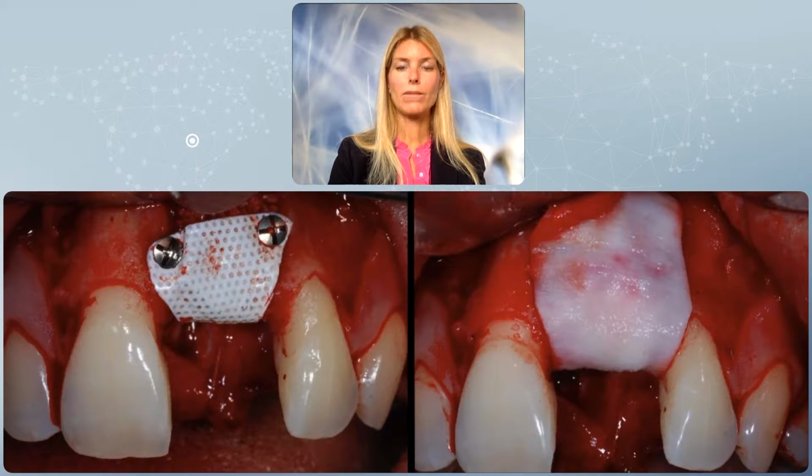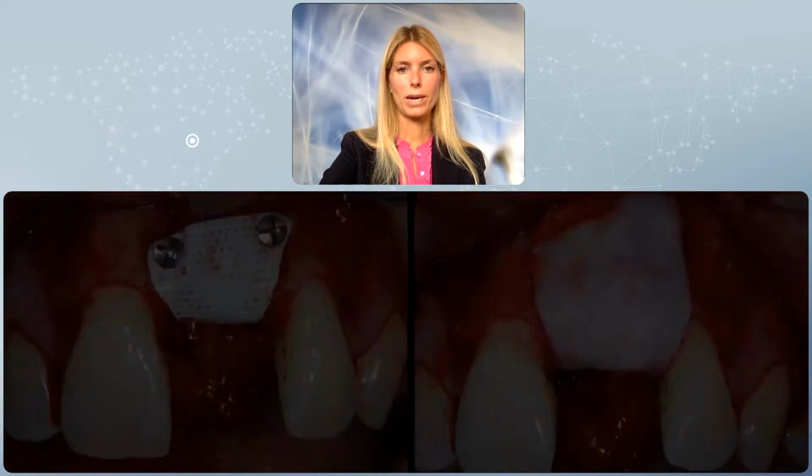The whole area is then covered by a collagen barrier membrane, because if you look carefully on the screen on the left hand side, you can see that there is some particulated xenograft, the bios particles, that are not covered by the PTFE membrane, which was a little too short. So we are covering this, following again the principles of the GBR, with a collagen barrier membrane.